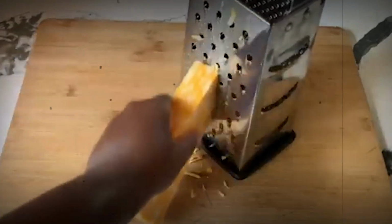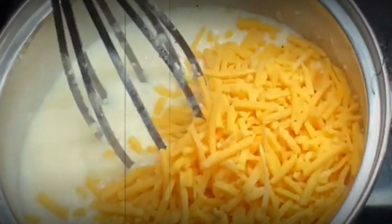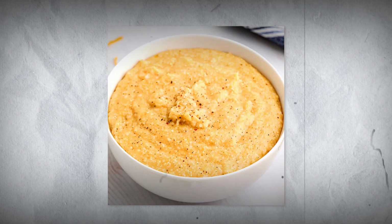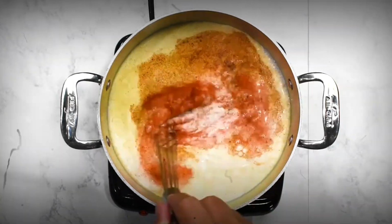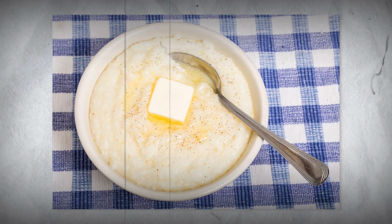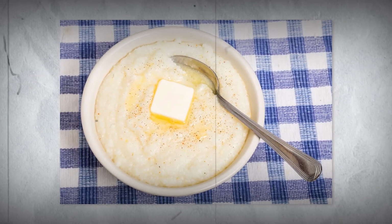Cheese, though not always easy to come by, was a prized addition. Often it was sharp cheddar or whatever leftover cheese was on hand, grated or chopped finely and stirred into the hot grits to melt, adding depth, richness, and a touch of indulgence. Butter was sometimes added as well, enriching the texture and flavor even more.